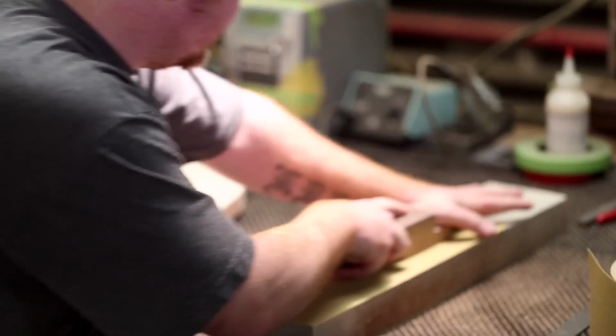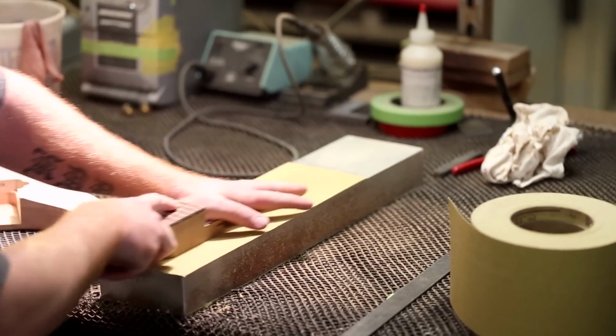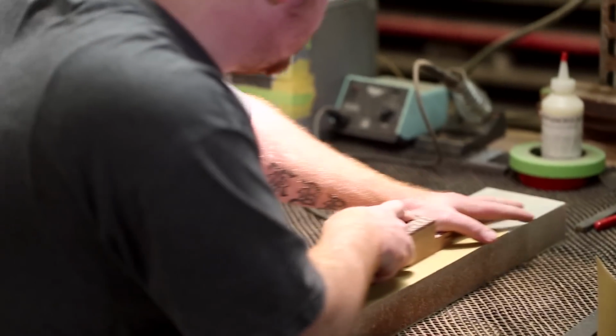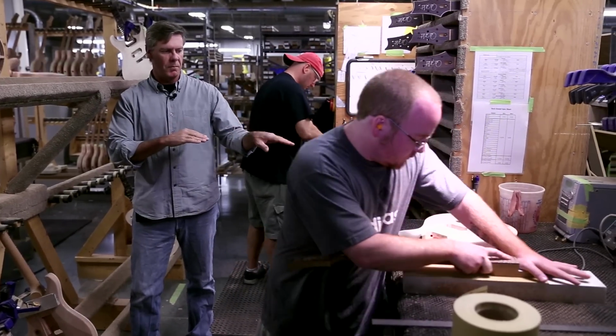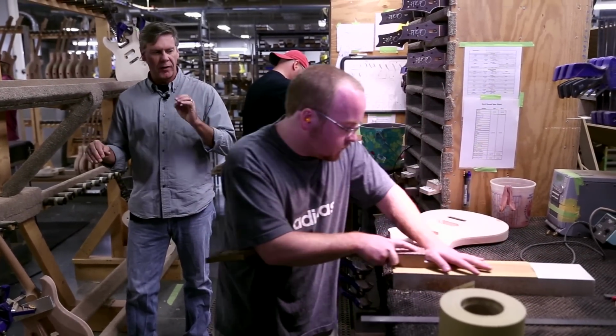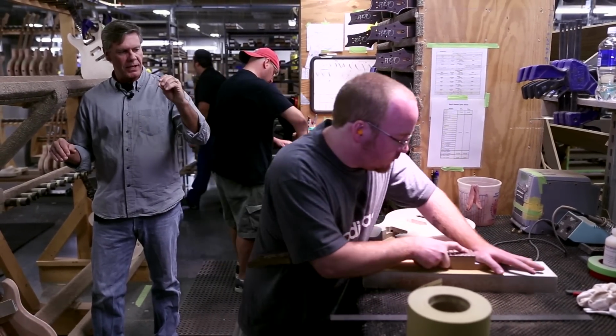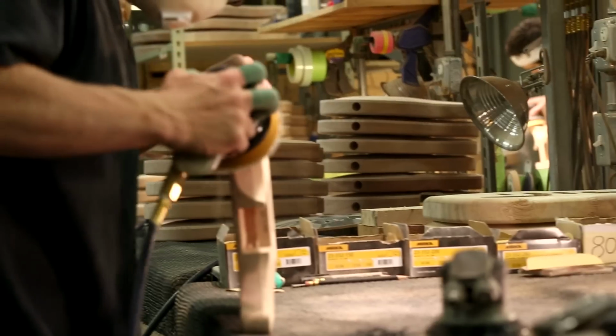So we very, very carefully, first of all, make sure that the neck is fitting tightly in the body. And the second thing we're doing is making sure that the angle of the neck to the body is within a very, very tight tolerance, so that our bridge, when we set it up, can be within a tight tolerance to the body.